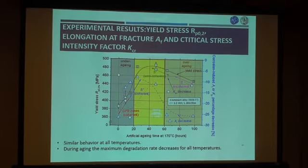I also report the K critical decrease. Here you can see it's this line where we found something peculiar, that the maximum decrease in K critical, this dotted line, is again in the underaging condition, and when you move into the peak aging condition, then the K critical decrease is almost minimum, around 10%. This is something that we will report in the near future.